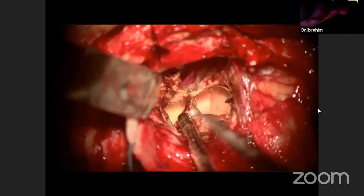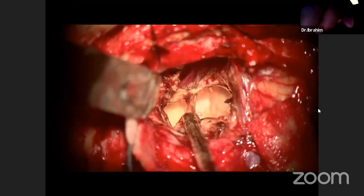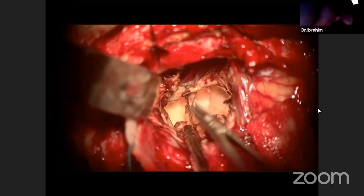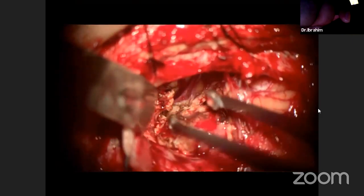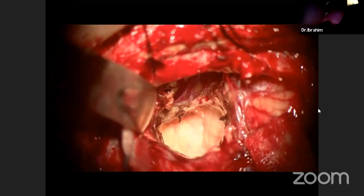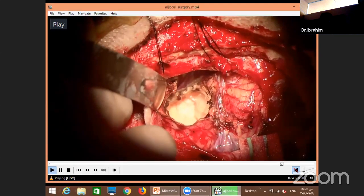Don't ever try to remove pieces of hemangioblastoma. AVM, hemangioblastoma, hemangiopericytoma should be taken as one piece in block. So this is the last piece. And the lesion is there for you to remove. And as I said, you don't deal with the cyst wall. Okay. We'll just proceed. There was no need for a shunt. This patient had a shunt. There was no need.